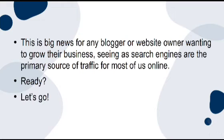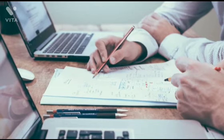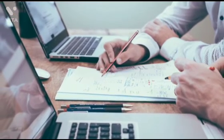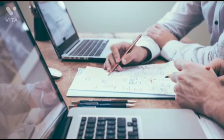Ready? Let's go. 1. Make a plan. I'm not being facetious. The simple fact that you are making any kind of plan for your business means that you are immediately ahead of the curve in a big way.